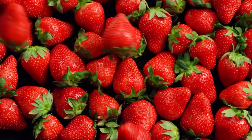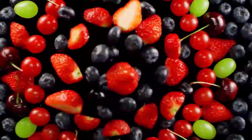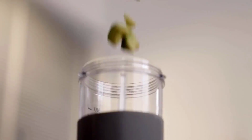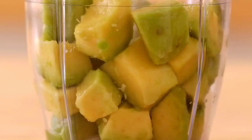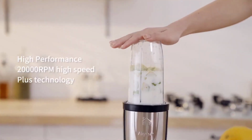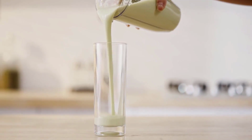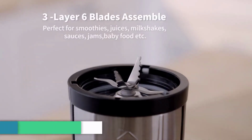Blenders are an essential kitchen appliance, especially if you like to make smoothies at home, but they often take up a lot of space on the counter and cabinets. That's what makes personal blenders so convenient. Not only are they space-saving in the sense that they're more compact than full-size models, but they also minimize the number of containers you need in the kitchen, because you drink from the same cup you blend in.